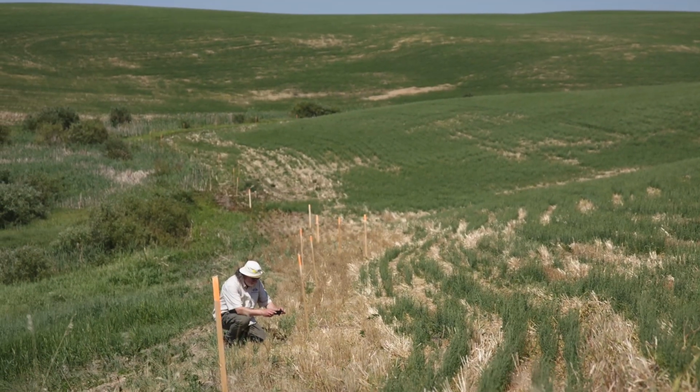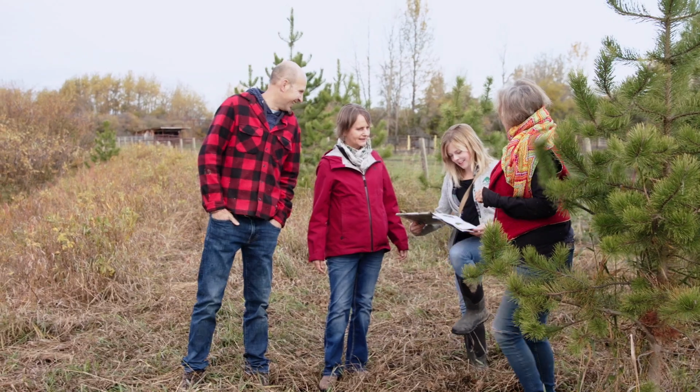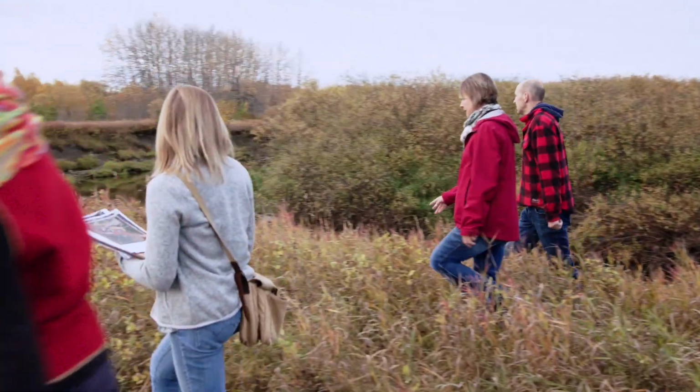Different aspects of these data sets are useful for different groups. In particular, the municipalities all have in-house riparian restoration programs to help incentivize landowners to restore and retain riparian areas, and so we wanted to help them help the landowners.